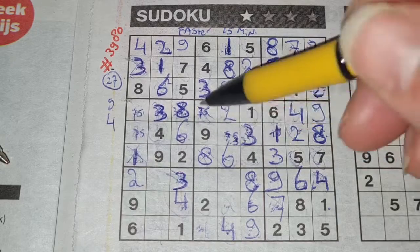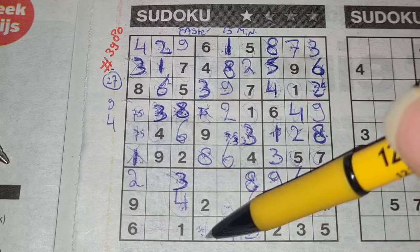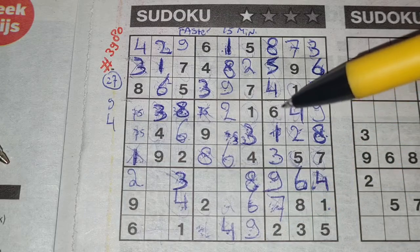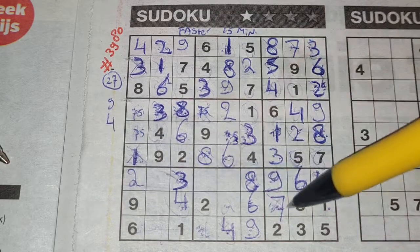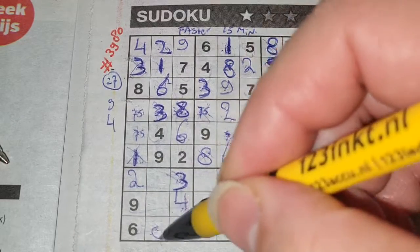7 and a 5, still 7 and a 5, okay. Alright. We have 8 in this row, 8 in the row below. So last row, the only place left for the 8 should be there.